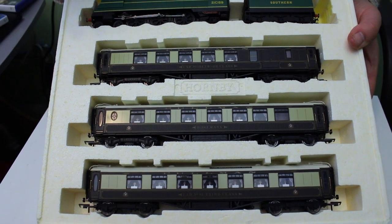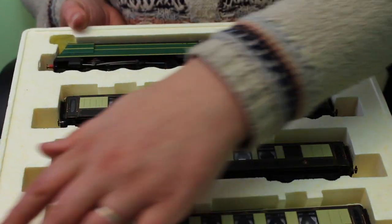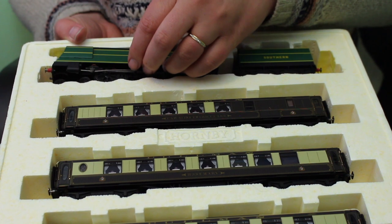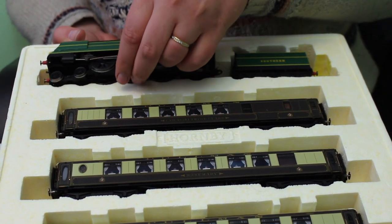And actually, if you look back through the channel, we did also review a Pullman observation car. So if you want to go right back to one of my really early videos and excuse the fact that I probably look a little bit younger, a little bit thinner, there's also that, which I might be running on this at the end of the train, just a nice little bit of something extra. This polystyrene insert is pretty rugged and reliable here, actually. It's going to really protect this well.